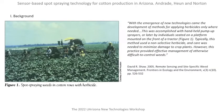So as a background, this statement was published in 2005, and they were relating to the history of spot spraying. So I don't know if you can see this image well enough.